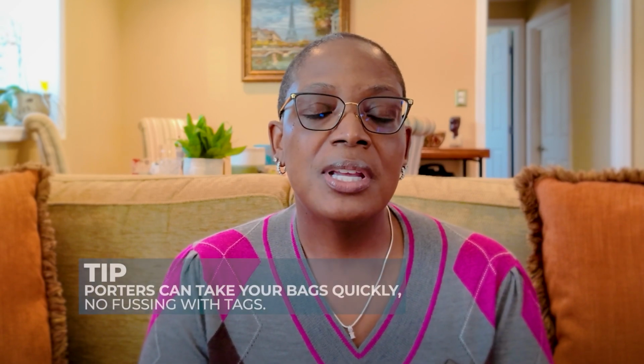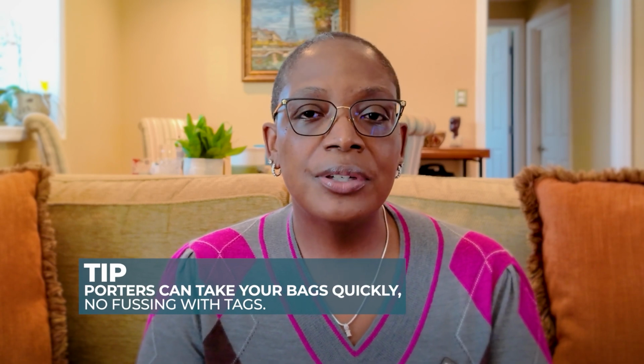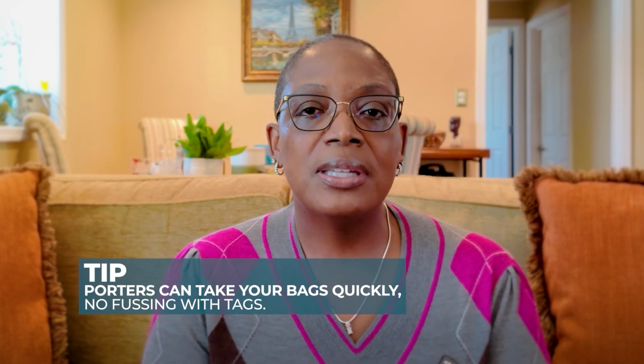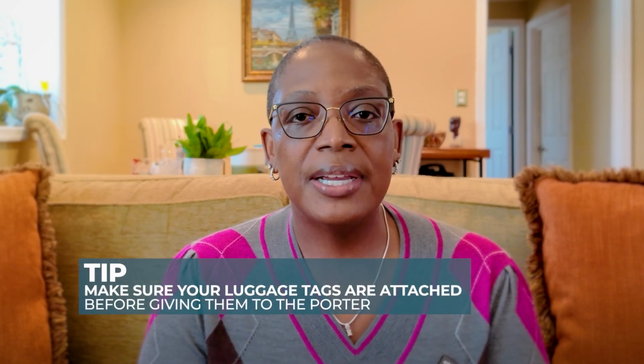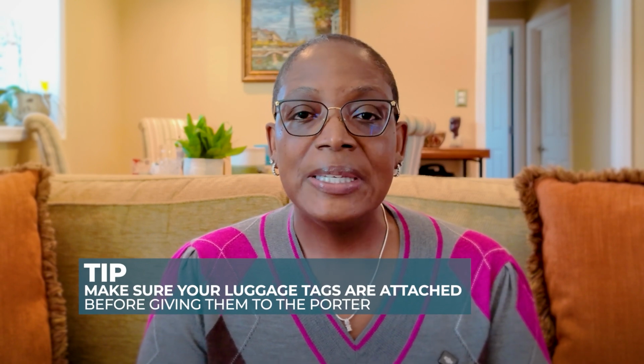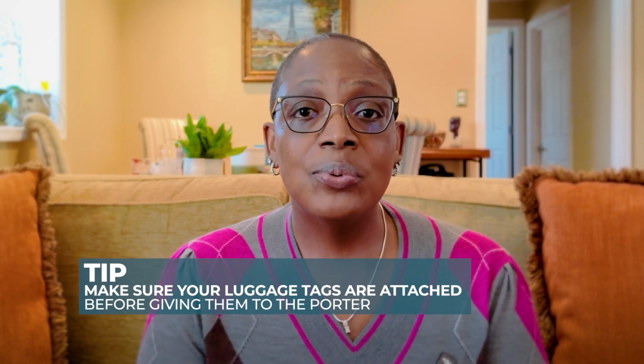Now, another thing to think about is once you've arrived and you've gotten out of the vehicle or been dropped off, the next step is you need to give your luggage to a porter. One critical thing that I know we did, and I saw a lot of people doing, that I really do advise, is to make sure your luggage tags are already attached to the luggage you're going to be given to the porter. This is because it actually makes it quicker for you to give your bag to the porter.